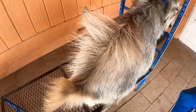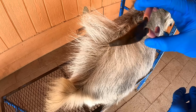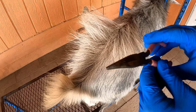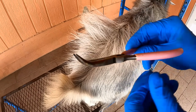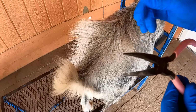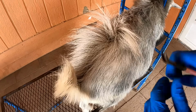I'm gloved up now, and I do have my pliers. These pliers work really, really good. Make sure you got some pliers that really can grip onto those hairs and pull them out, guys, because that's what we're gonna need. And also ensure that your pliers are very, very clean, especially if this is the second goat that you're collecting DNA off of. You want to rinse these off, spray them with alcohol, do the whole shebang.